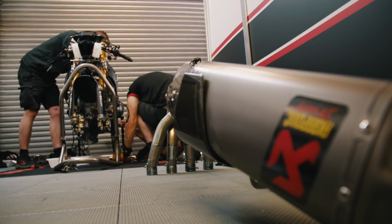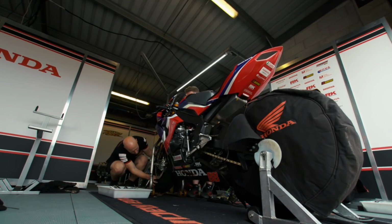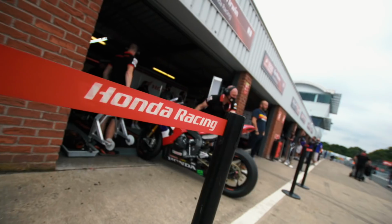And here it is, Rio's bike ticking over. Plenty of time to warm the engine up before the race. Everybody looks super calm and relaxed. Yeah, it's not just the riders that are on top of their game. These boys are outrageous.